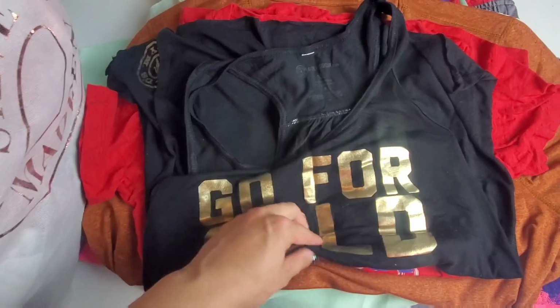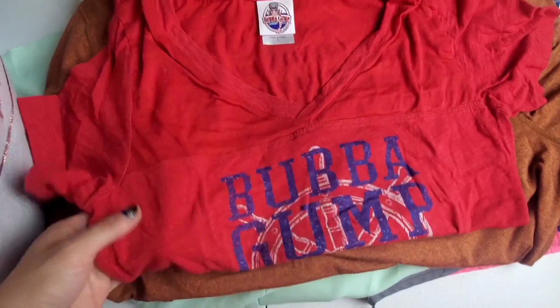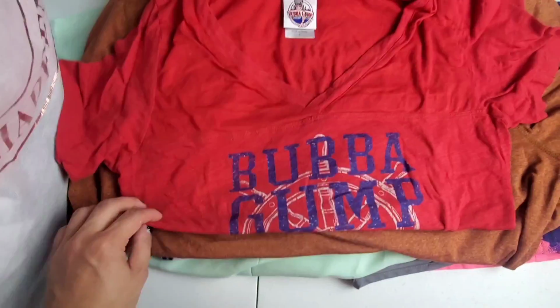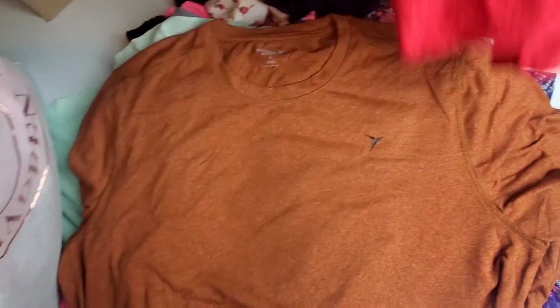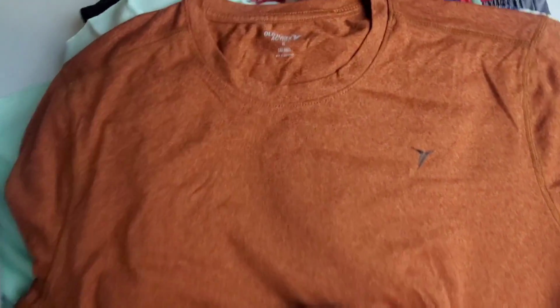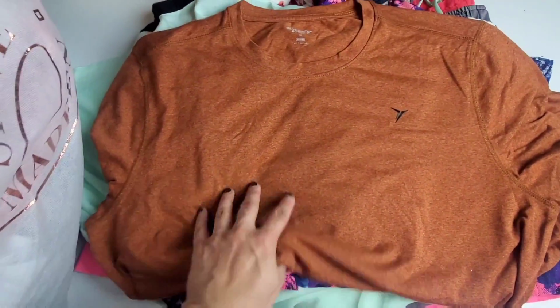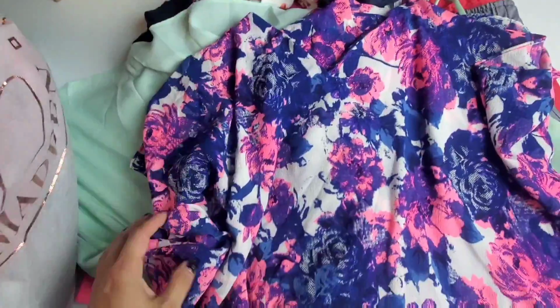This is a Gold's Gym tank top. This is a Bubba Gump graphic t-shirt. They usually take graphic t-shirts anytime I take them, so I'm just curious on this one if this is something that they would accept or not. This is an Old Navy just active shirt. It's just a very basic shirt. I'm pretty sure they will take this, but I don't think I'll get much for it.